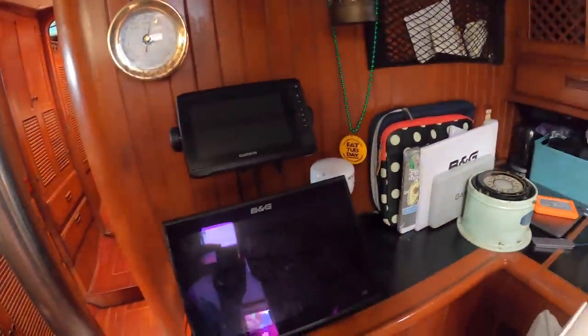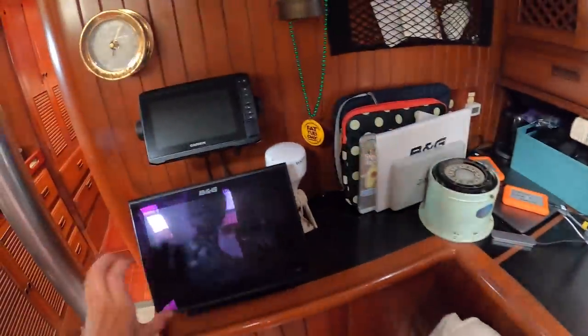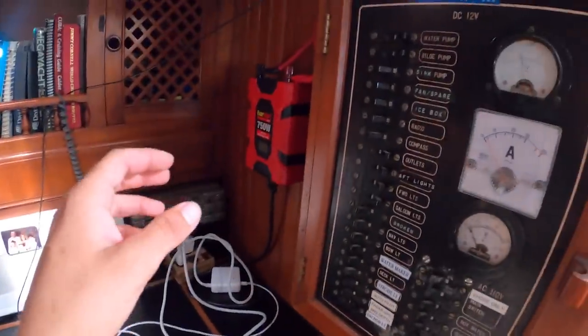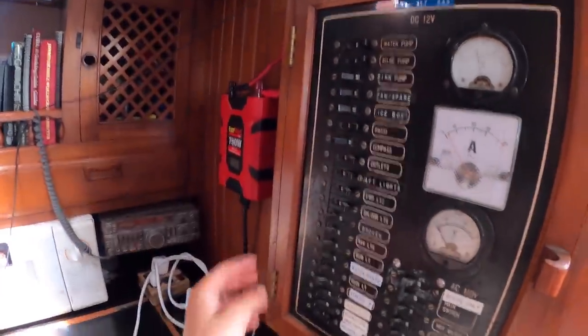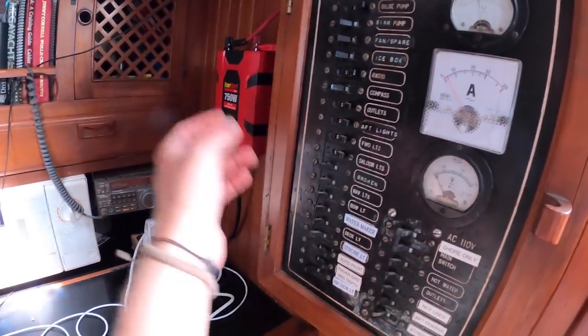So now that everything outside is done, I have already cleaned up the nav station here. This is all taped down for the most part, secure. Took the display covers off. So what we can do is I'll go over here and I'm gonna switch everything on. Radio's on, autopilot on, radar, GPS on. I don't need the anchor light on anymore.